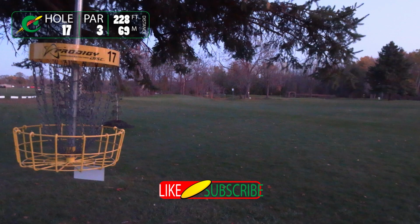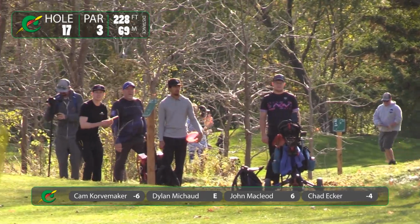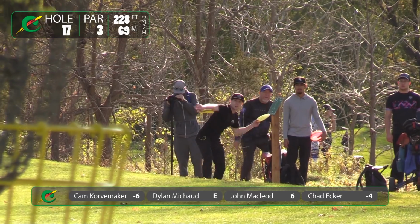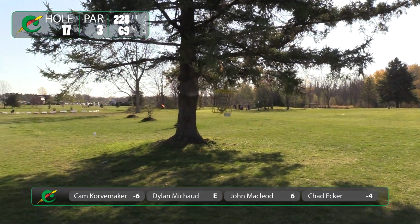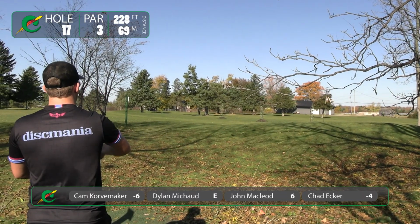And moving on to hole 17, par 3, 228 feet. Another one of those hanging baskets. I believe this is the third of the three. And not much to contend with here. You're just looking to get something up close enough that you don't have to worry about any branches and a long putt. And Chad does exactly that and puts it under the basket.